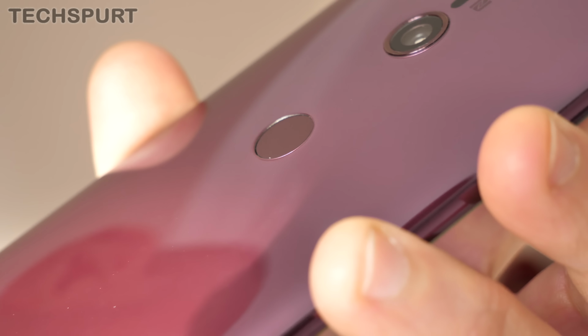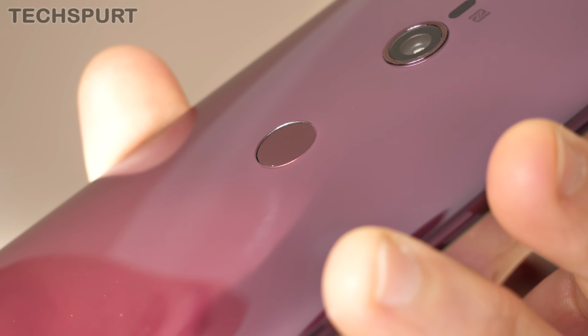Thankfully, I have gotten used to the slightly awkward positioning of that fingerprint sensor. In my first week or so with the Xperia XZ3, I was fingering that camera lens every time I wanted to unlock the handset, but now I've of course learned to scooch it up a little bit whenever it comes time to unlock.